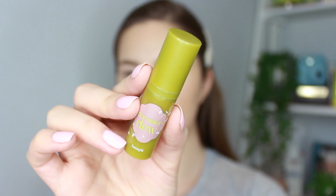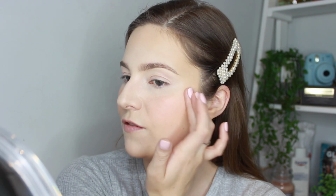I'm now going to add some cream blush, and I'm using the Dandelion Dew from Benefit Cosmetics. This is actually just a little travel size, which is so cute. I'm going to pump a tiny bit onto the back of my hand. I'm just going to warm that up with my fingers on my skin, and I'm just going to add this to the cheeks. And to me, this makes such a difference. This just adds a bit more color to the face, makes you look a little bit flushed, but in a good way.